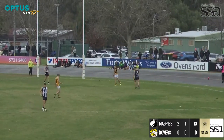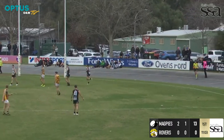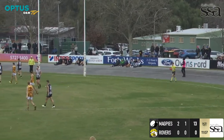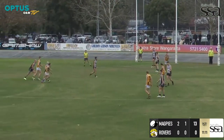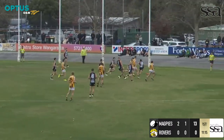And at least, Monty, they get the setup with a stoppage inside forward 50. Yeah, they do, and they're trying to go a bit tall down deep now. Gaston gone in the ruck. Toby Murray, that is, has gone to full forward. So they've got Boyd, Murray and Markle all inside 50 at the same time at the moment. First inside 50 for Rovers too. In it goes. Boundary throw in. It's a bit of a wobbly one.